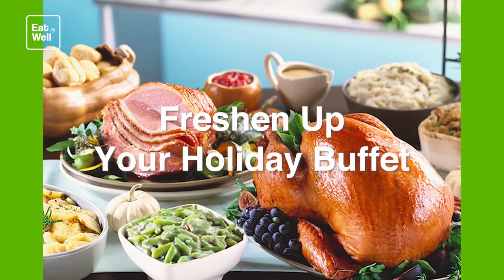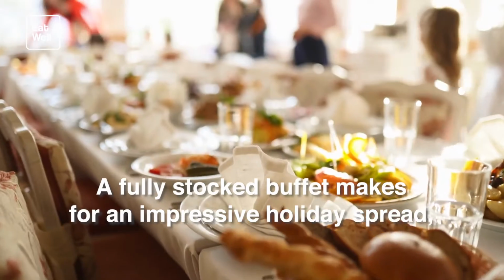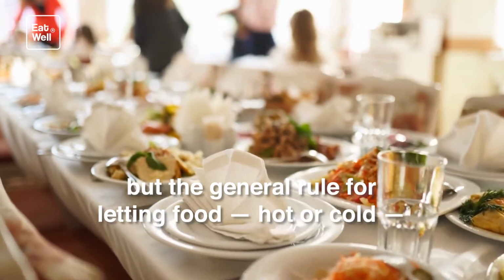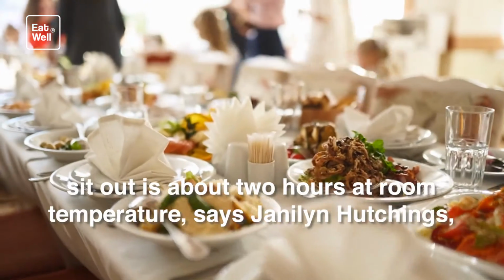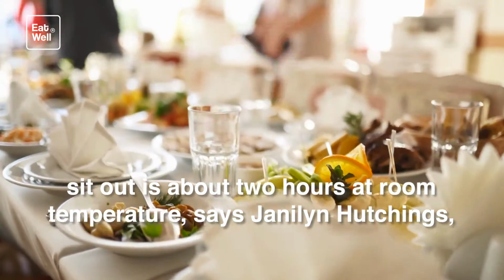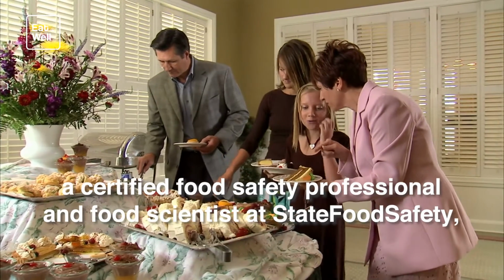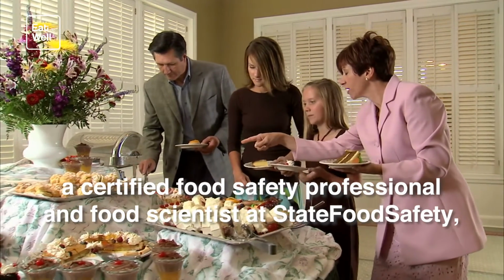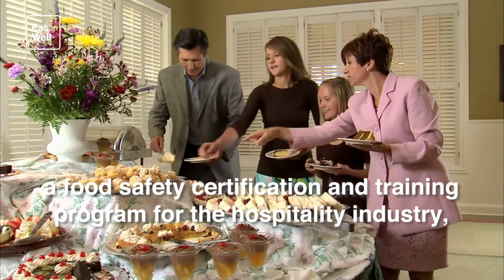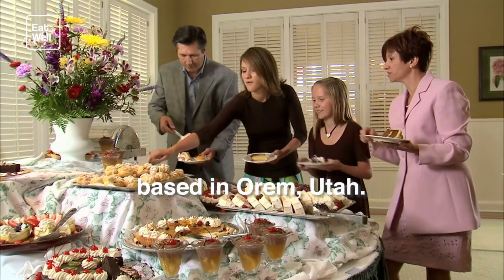Freshen up your holiday buffet. A fully stocked buffet makes for an impressive holiday spread, but the general rule for letting food, hot or cold, sit out is about 2 hours at room temperature, says Janelyn Hutchings, a certified food safety professional and food scientist at State Food Safety, a food safety certification and training program for the hospitality industry, based in Orem, Utah.